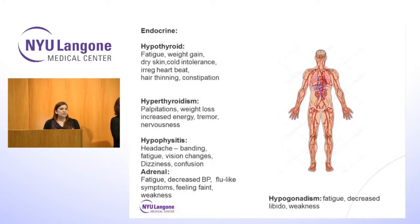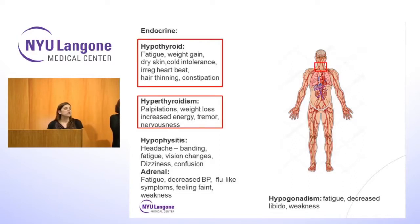So from an endocrine perspective, there's a number of specific organs that fall in this endocrine system. So one is the thyroid. We typically see hypothyroidism, meaning your thyroid isn't working. So patients can be fatigued, they can gain weight, you can have a lot of dry skin, cold intolerance, your heart rate could become irregular, you can have thinning hair, you can have constipation.